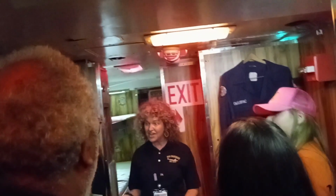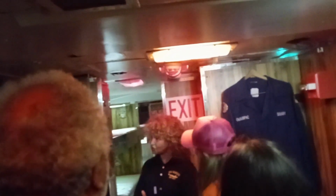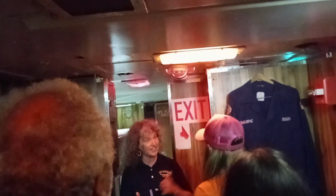Okay, everybody. Welcome to Extreme Bunk Bedding. This is where all the enlisted guys would be sleeping. We actually took 6 bunks out of this space to give y'all a place to stand. And this is one of the 3 rows of bunk rooms. This is 3rd Street. There's 2nd Street and 1st Street all in this section.